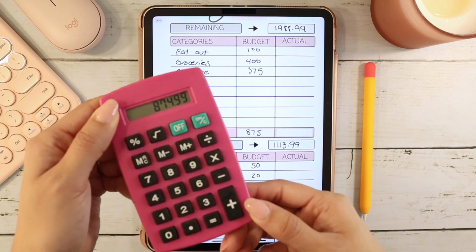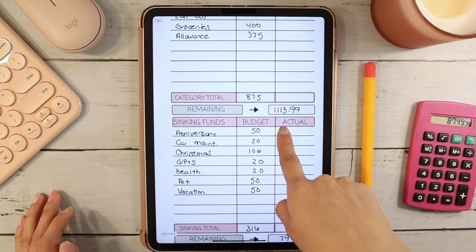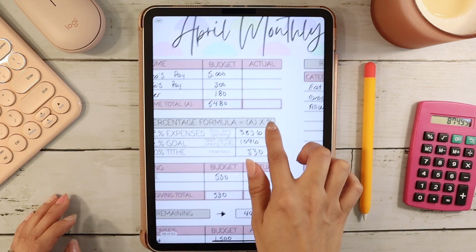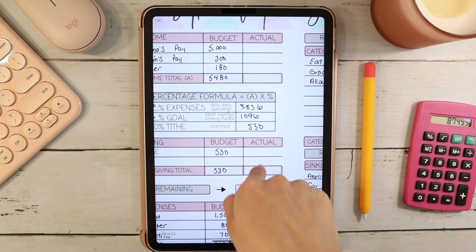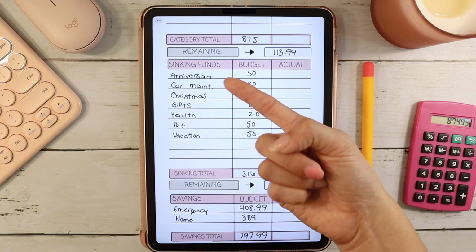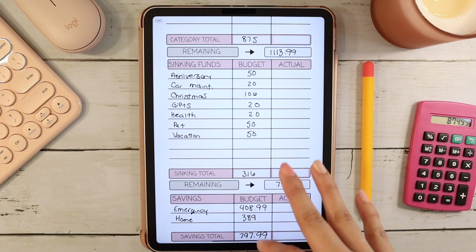So we said that $874 was what was remaining, and we did budget out $875. It's close enough, so I think that we're good. So now we still have a remaining amount of $1113 to budget out for that goal amount. And then we said the goal amount was to budget out $1096, and that's for our savings and sinking funds goals. So we do have some sinking funds that we budget out for, and we're still going to be saving for our anniversary, car maintenance, Christmas gifts, health, which is any vitamins or medication, things like that we have to spend on.